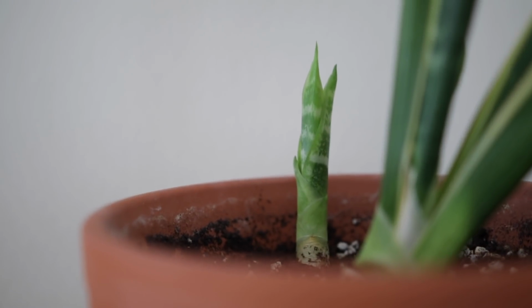And it's also growing a little baby. So it's love and life. Snake plants.